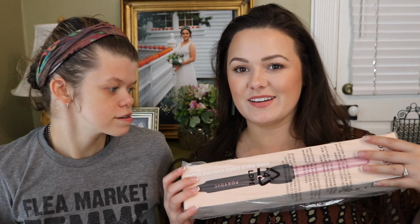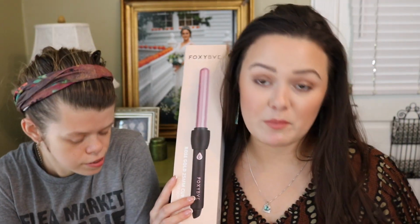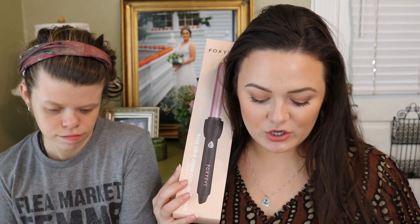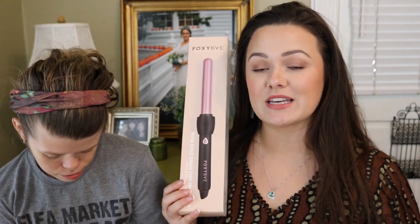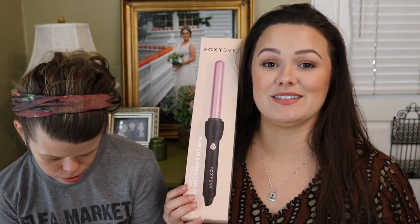Last thing, we got a curling iron. Do you need a new one? I think I do. I have a curling iron, but this is a curling wand, and I've been wanting to use these, actually. This curling iron is from Foxy Babe. It increases hair shine and creates voluminous curls. And it is $99. Does it feel good? Ooh, that does feel good.